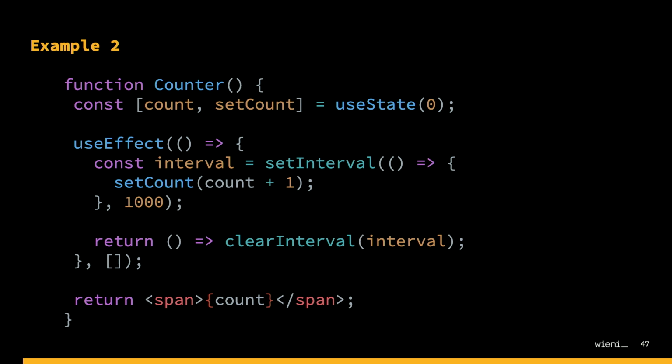So we have another example. In this example, I actually don't have a button. I just want to increment count by 1 every second. So I want my count to go 0, 1, 2, 3, 4. So therefore, I added an effect. That effect sets up an interval that will increment our count, and that interval has a time value of 1 second, right? And we also return a clearInterval. If we exit that function, it will be cleaned up.